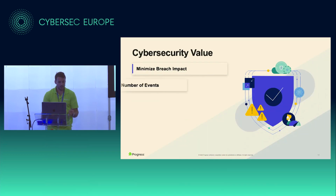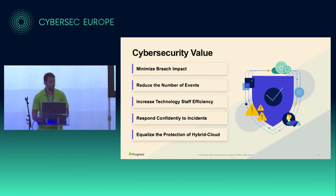So the value that we provide from a cybersecurity standpoint is that we can help you minimize the breach impact by monitoring the network traffic proactively and alerting you on the compromises at an early stage so that the breach dwell time can be reduced. We help you reduce the number of events by connecting the dots between seemingly unrelated events, and build a full picture of the security incident and focus on the high priority ones.